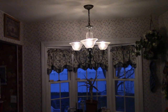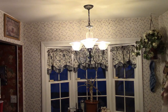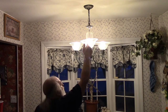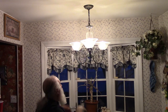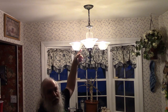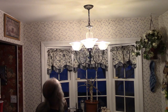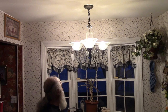This lamp was here when I bought the house. It's a pretty nice lamp. What we did today is a little bit of spring cleaning. We took the glass bowls off and wiped everything down, cleaned everything down. I didn't know these were clear. I thought they were frosted. That was dust. But they look good. They have bubbles in the glass, which is what you're seeing with the sparklies.